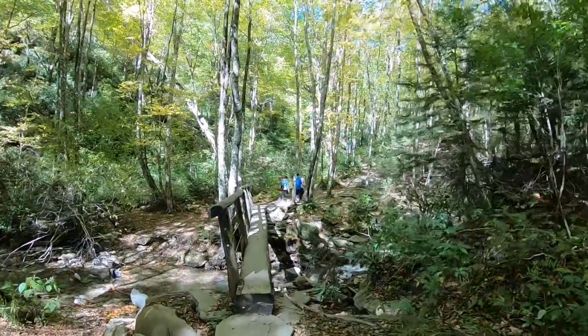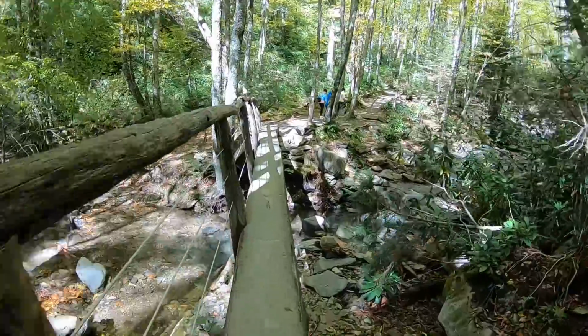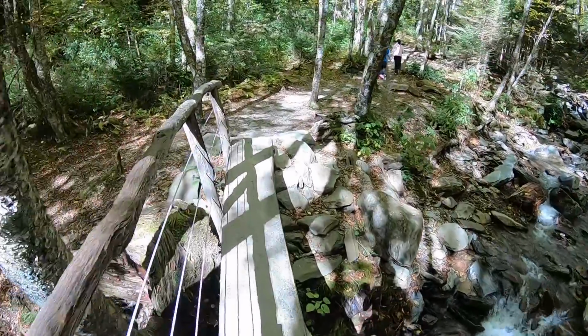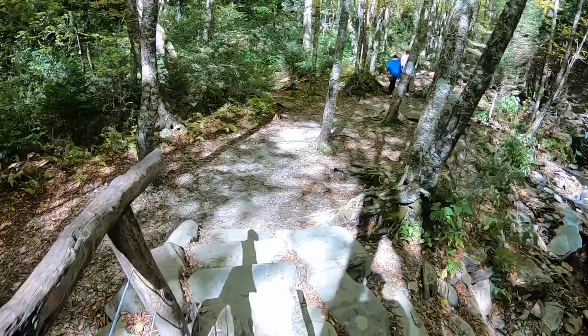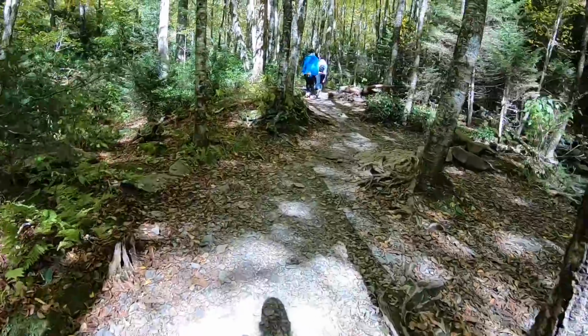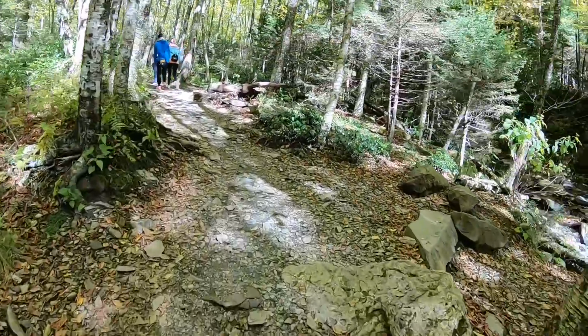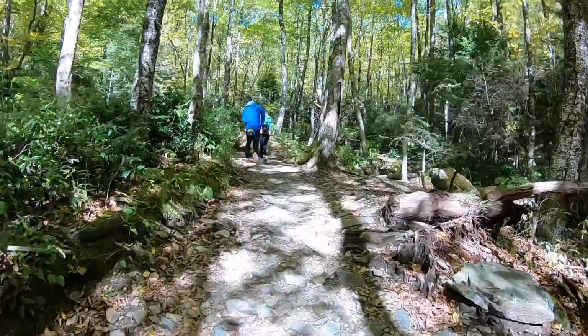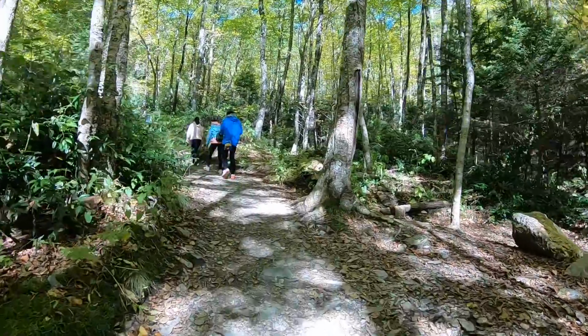Here is one of the footbridges, actually foot logs, here on Alum Cave. The Smokies has quite a few of these, probably 30, 40, probably even more, scattered throughout the park. Not every water crossing has one, but it'd be mighty nice if they did.